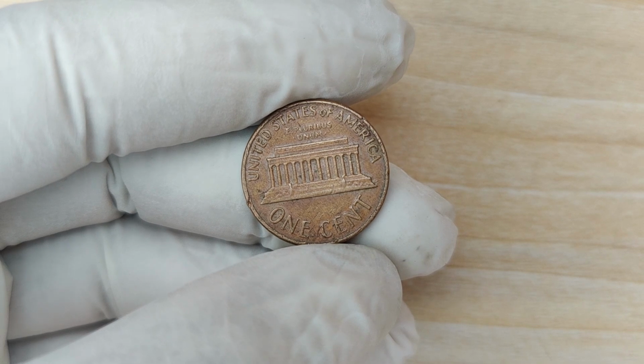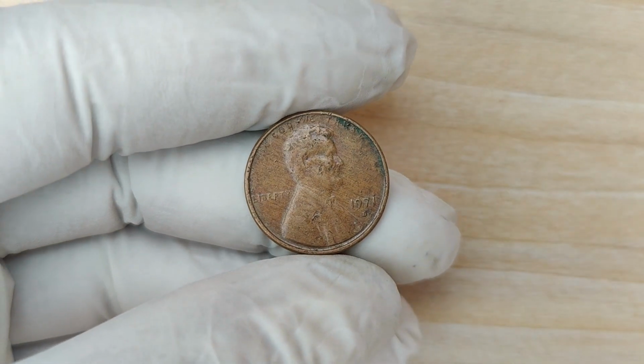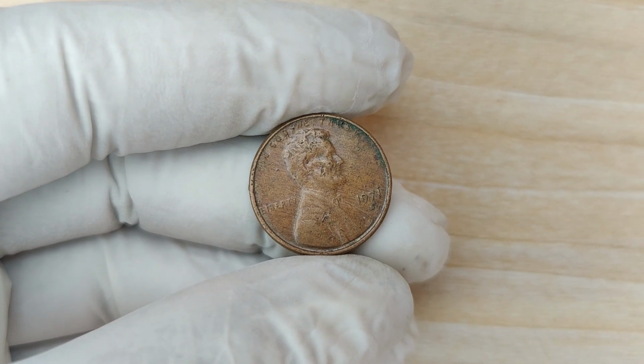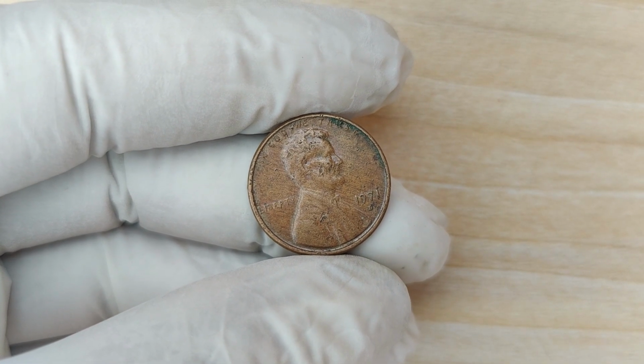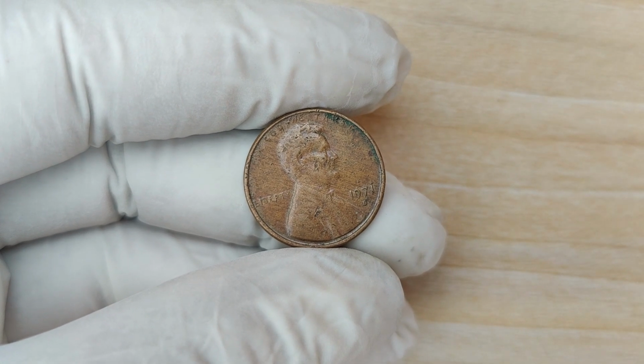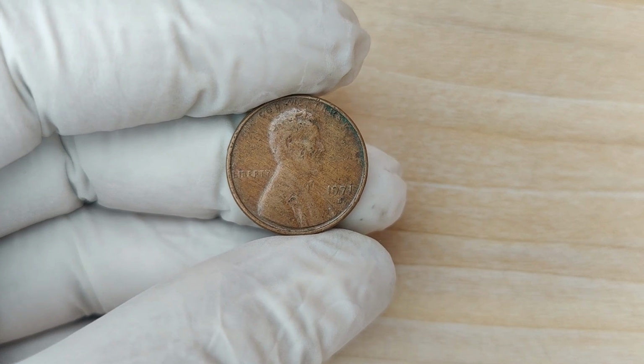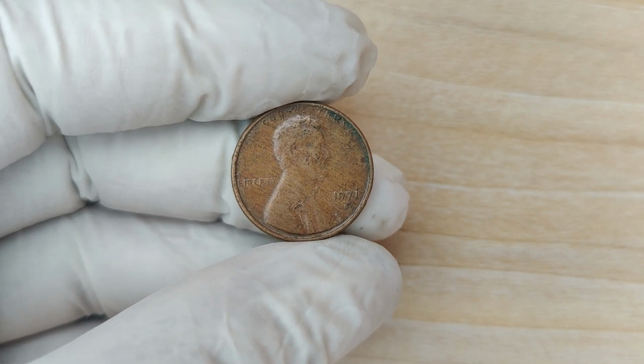Keep your coin in a protective case to preserve its condition. Coins exposed to the elements can lose value over time, especially copper coins like the Lincoln penny. Look up current market values on auction sites to get an idea of what collectors are paying for similar coins. It's a great way to see if it's worth selling or holding on to.